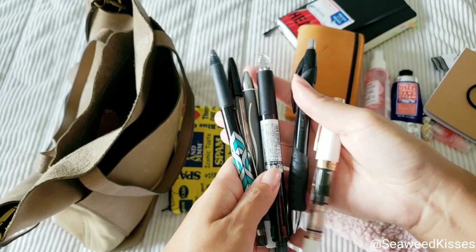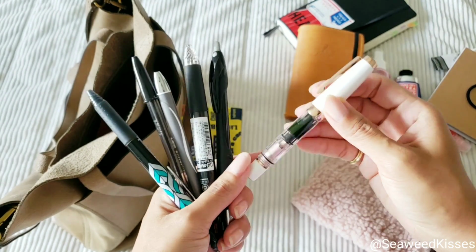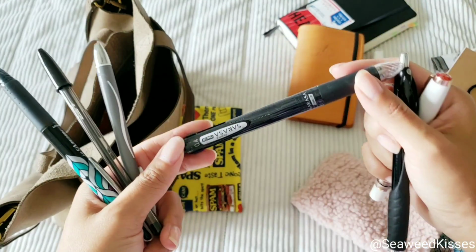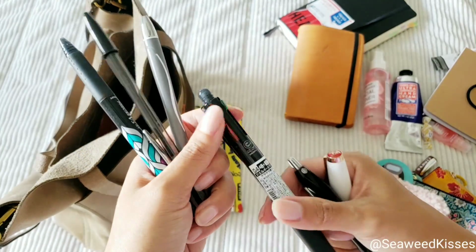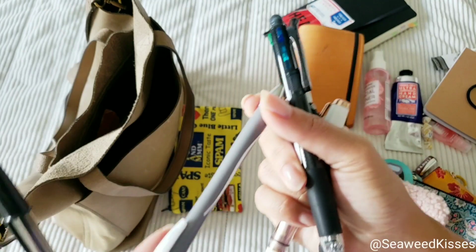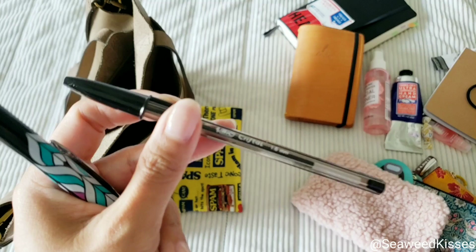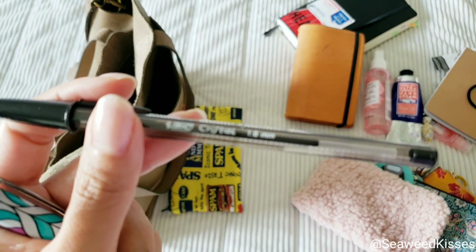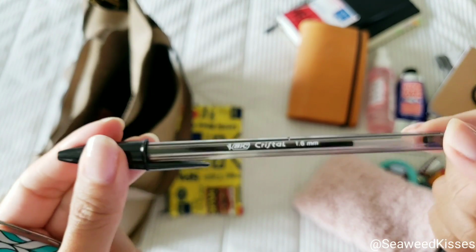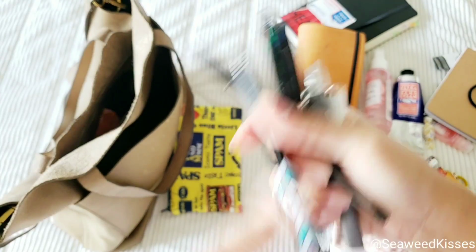So here are these pens that I carry with me when it comes to journaling or using my daily planner or my agenda. My little fountain pen Twisby. This is a Bic ballpoint pen. This is a Zebra Sarasa multi-barrel, which I used to use for color coding in my bullet journal. Another Bic pen, but this is their fine needle point. Bic Crystal, which is their 1.6 millimeter point, which is very smooth. I like using that for art journaling, and then just pens that I need to use.